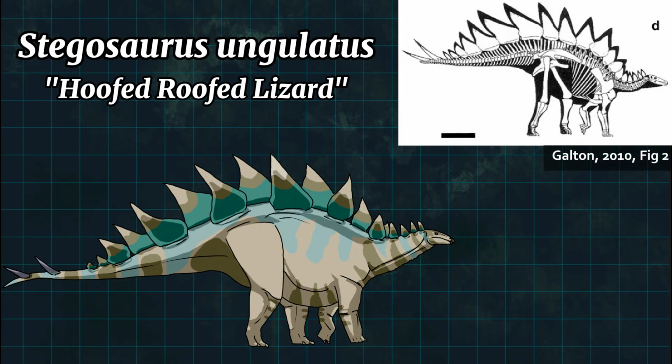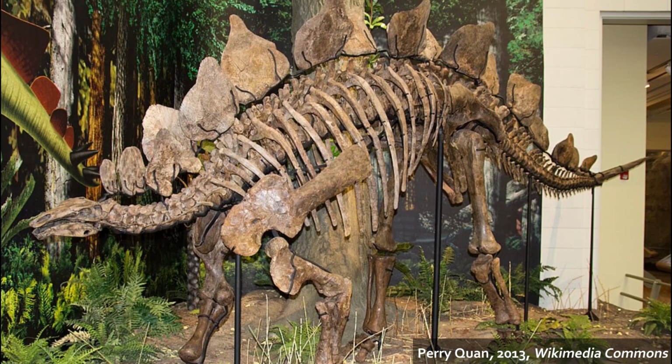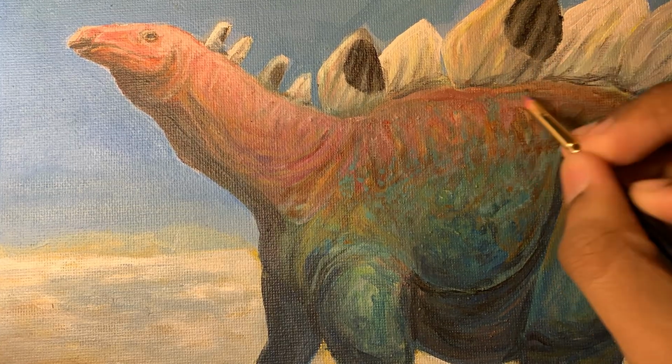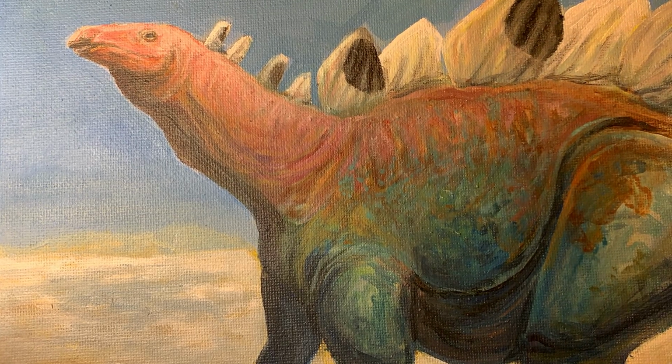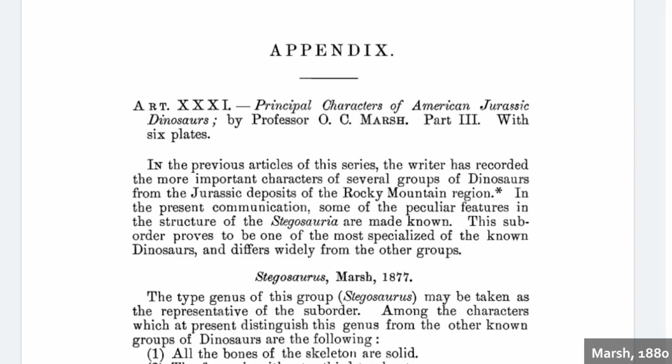The second species to be named was Stegosaurus ungulatus in 1879. This probably was the most relevant species in terms of reconstructions, with the first Marsh skeletal, as well as Knight's influential work. A bunch of other very famous Stegosaurus tropes also rose from Ungulatus. The limb disparity, the kite-shaped plates, the second brain, those were all from Ungulatus, especially with Marsh's clarification of his idea of Stegosauria in 1880.